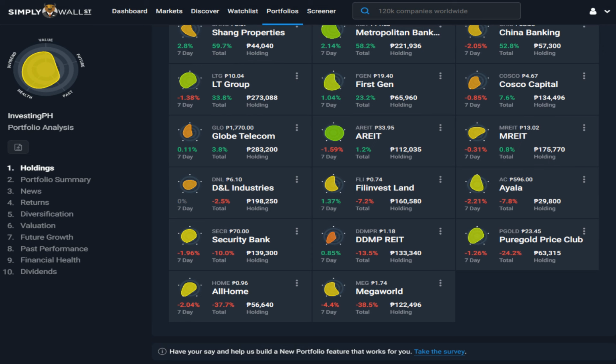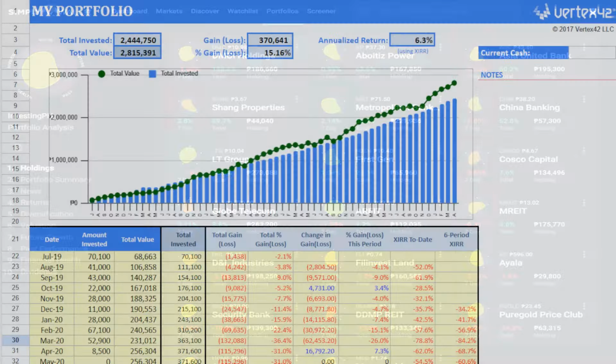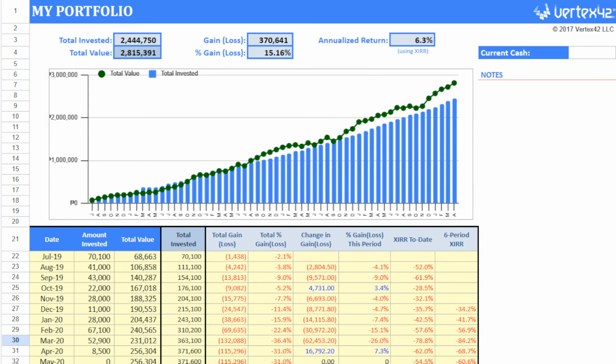Though not all of us need to spend money on a paid tracker, if you can do it yourself and track each stock you have and know how to really compute your annualized returns, then you can do it yourself. Oh, by the way, I'll share a link down below to an old tracker that I use. I found this online, and the annualized return it gives me is the same as Simply Wall Street's computation, so I guess it's accurate.